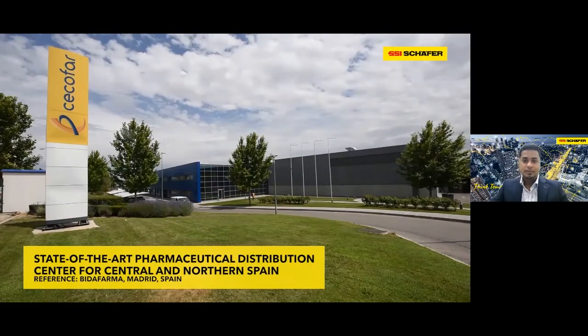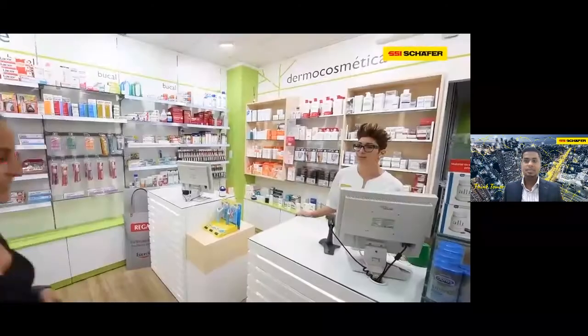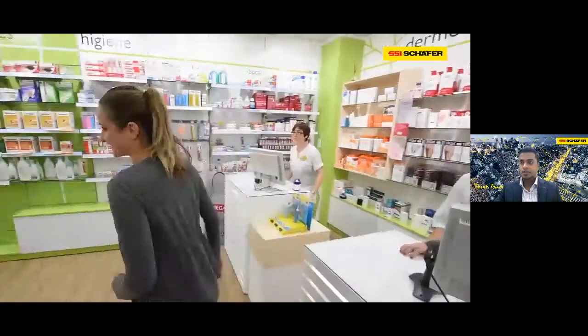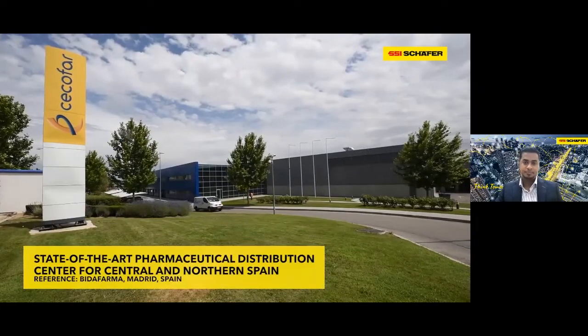So here we see a state-of-the-art pharmaceutical distribution center of our customer Beta Pharma. It's in the center of Madrid, Spain. What I would like to do is show you the end-to-end supply chain, so you get a feeling of how this healthcare supply chain works in this area. Here you can see the customer, the end user herself, going to the pharmacy in the center of Madrid, pre-ordering her medicine at the pharmacy itself.